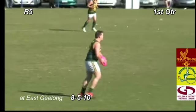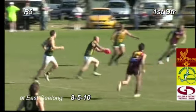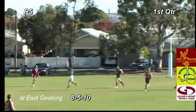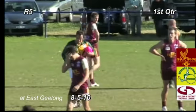So Toby Bray now will take the kick. He chips it forward, looking for a teammate, but it's a 2-on-1, and it makes it a difficult situation for Calvert there. But Travis Johns just bursting through on that left and hits Kitchen lace out. About 20 metres out, straight in front. Fantastic football, Travis Johns. That's great.